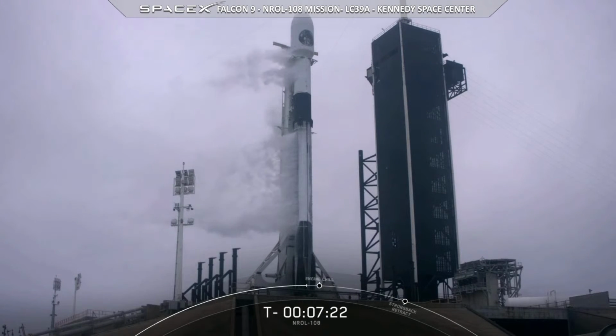In about 20 seconds, we'll have engine chilling beginning. This is where we allow a small amount of super chilled liquid oxygen to flow past the turbopump inlets, cooling them down to avoid thermal shocks when we light the Merlin engines at the T-minus 2-second mark.